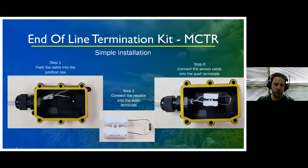This is just to show you the end-of-line termination unit, how simple and straightforward it is. The end-of-line is just a resistor, meaning there's no crimping or any special connections whatsoever.